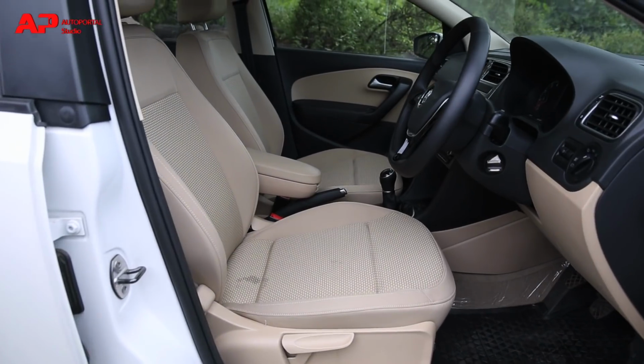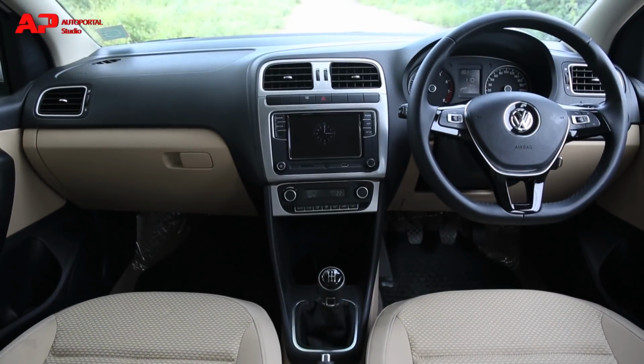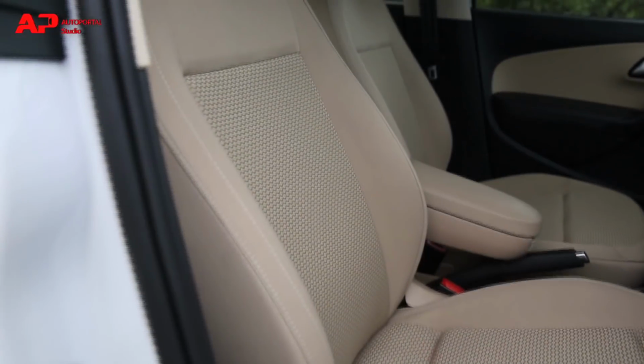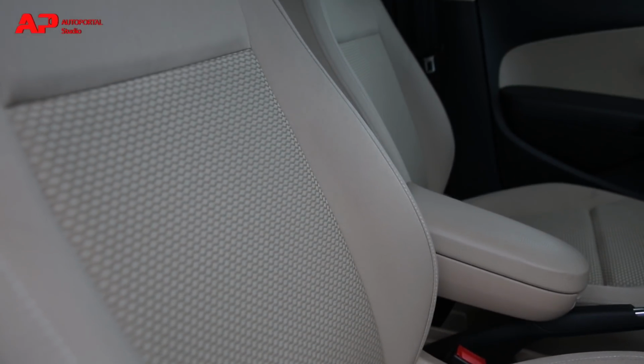The cabin remains as seen on the earlier model, which means it comes with the same dual-clock instrument panel, seats and dashboard materials. The cabin gets the dual-tone treatment and the seats are very comfortable because there is good amount of back and under-thigh support. The Highline Plus model comes with a center armrest up front, and it is however oddly placed.